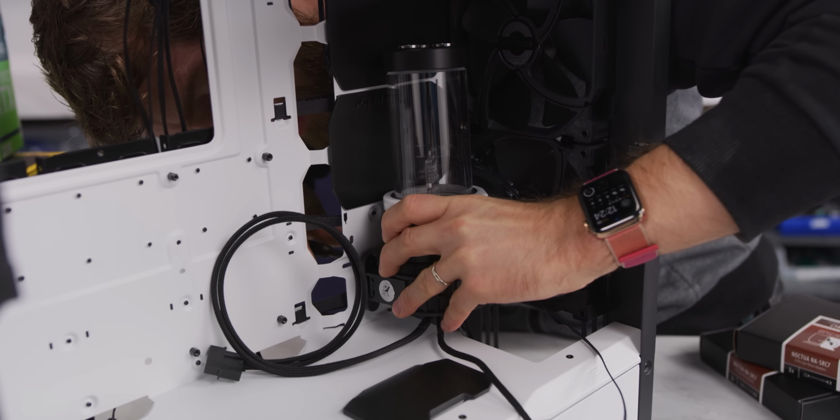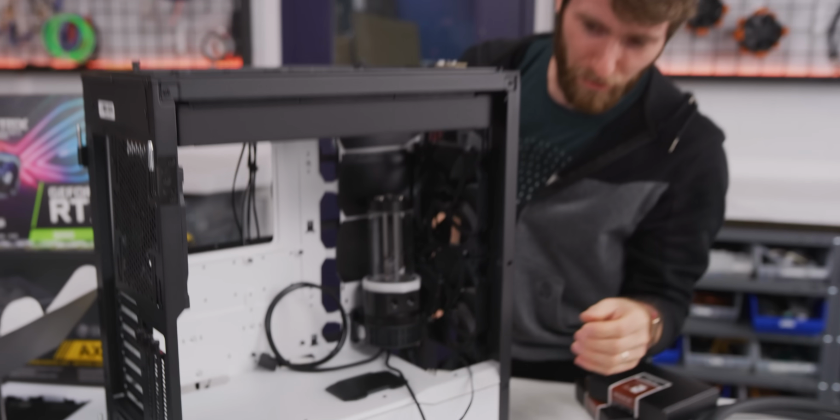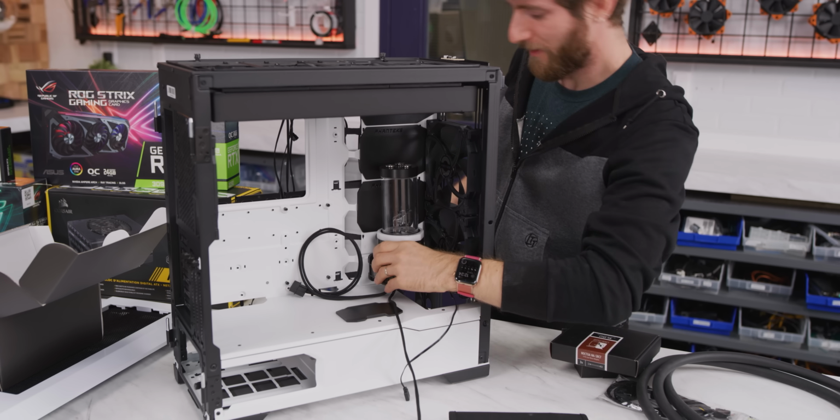Yeah. Is that catching? Oh yeah. Okay, that's not so stupid. Yeah. I'm good. I got 3 out of 4 screws.